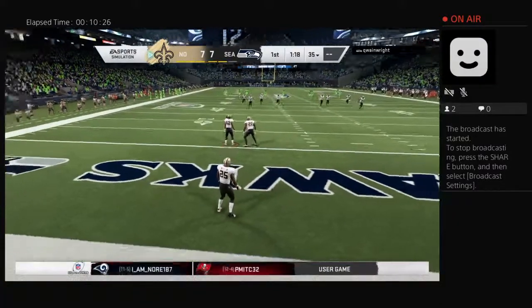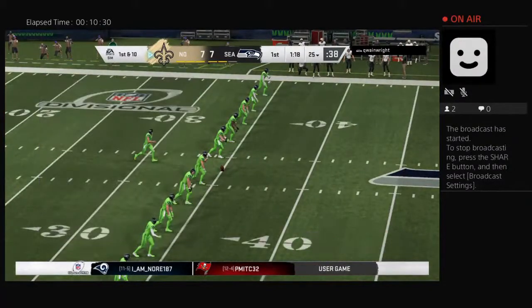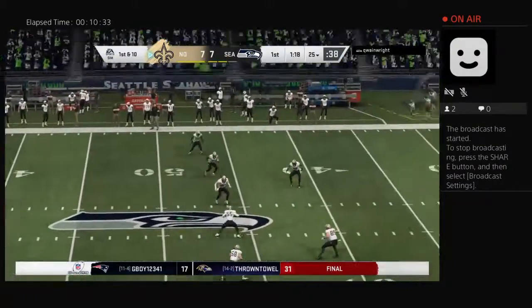So all even at 7 now as they kick it away. And they will not get a chance to return this one as it's through the end zone for a touchback.